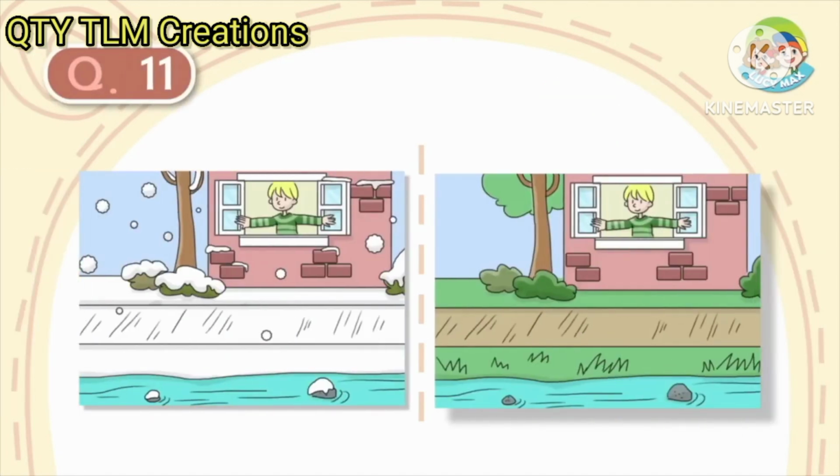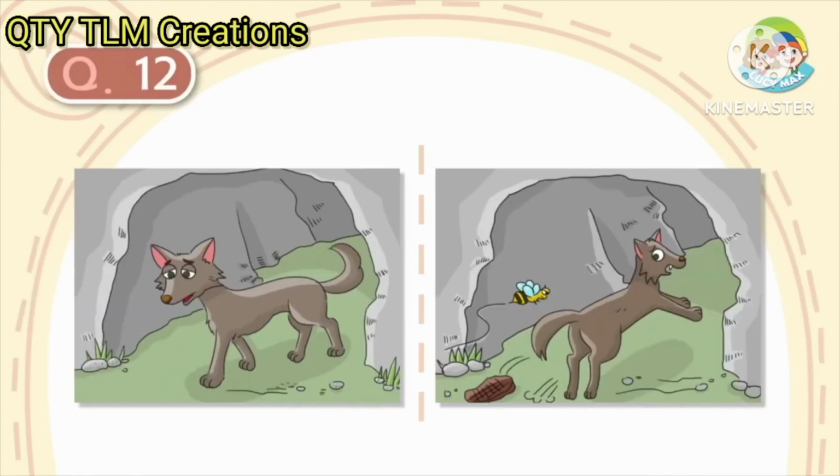Question number 11. A boy opens the window. He looks at snow from the house. Question number 12. There is a wolf. It is walking out of the cave.